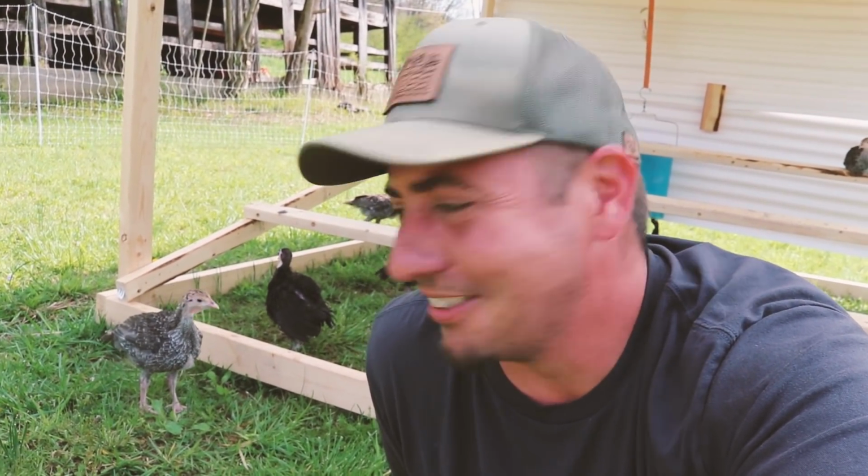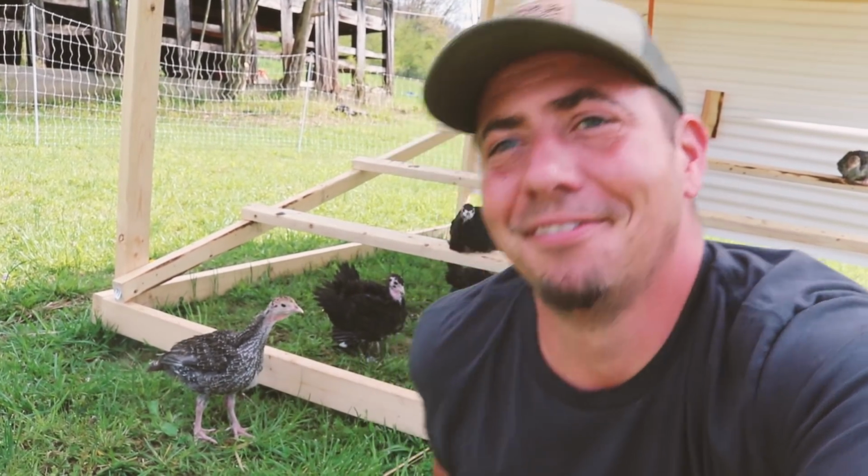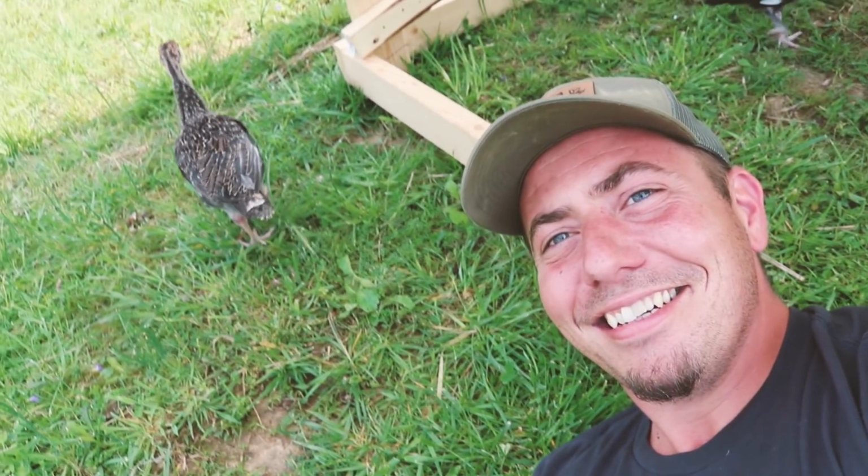The third round of turkeys. Last 2 sets, all had coops. They all slept outside. They prefer it. They feel safe. Where you going? Where you going?